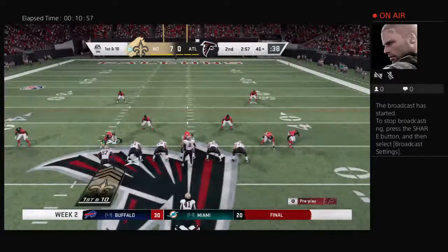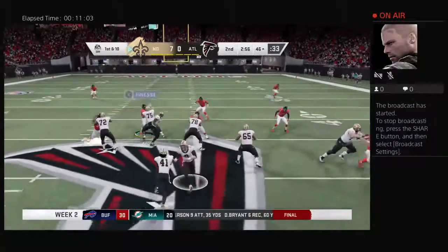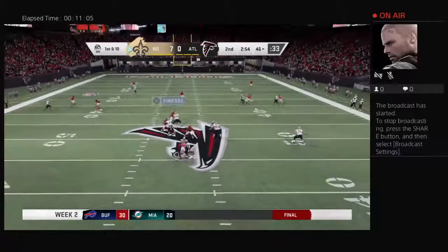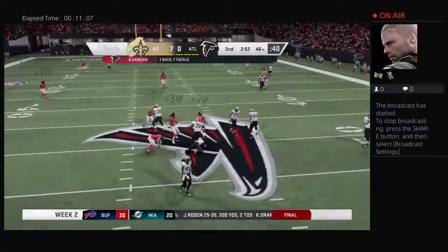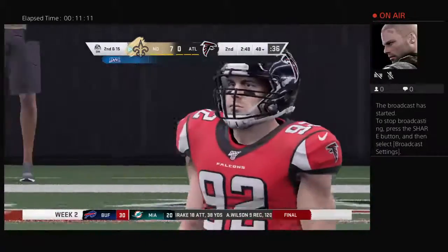So they give it up just on their side of midfield, and yeah, a surprising decision there to go for that. Must have a lot of confidence in his defense. And he's going to be hit and taken down. Back right around the 48-yard line.